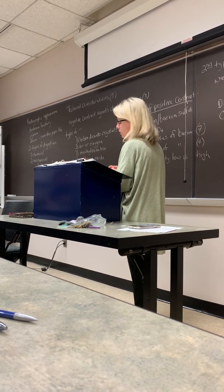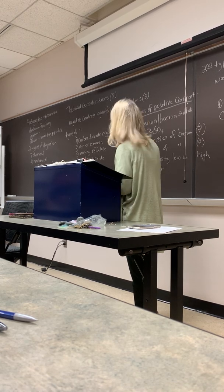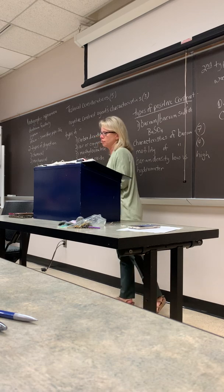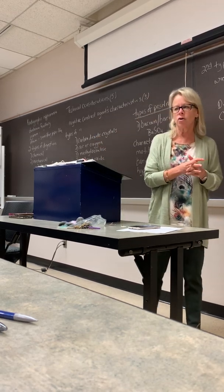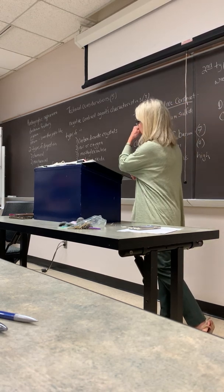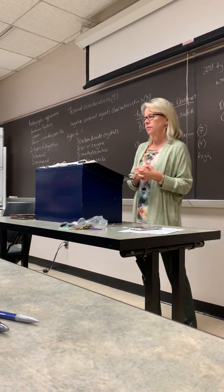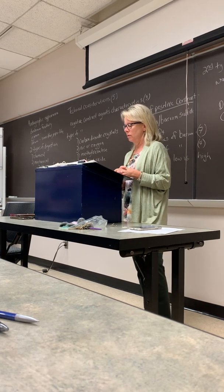I'm going to talk about negative contrast agents first. There's two main types of contrast. The first one is called a negative contrast agent. Characteristics of negative: it looks black on a plain image.